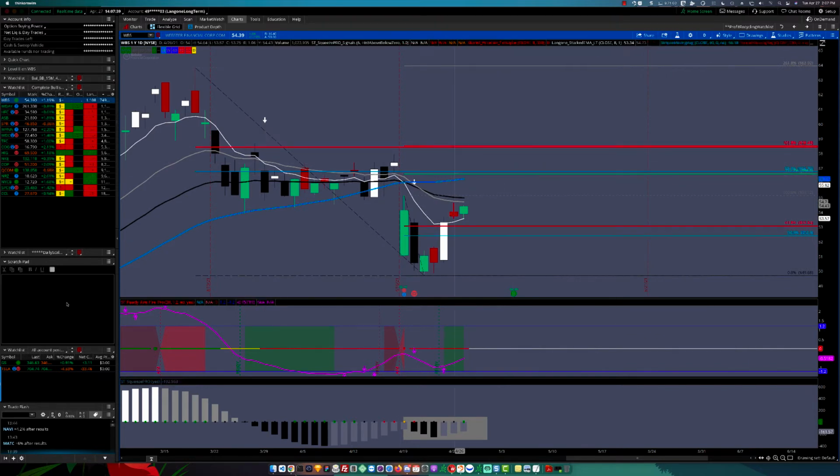So WBS, we've got support at 53, and that's the 61.8 retrace. We've got minor resistance at 55, which is the 34 EMA, followed by major resistance at 57.75, or excuse me, 56.75.